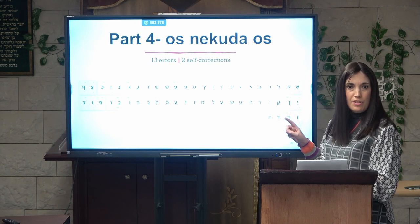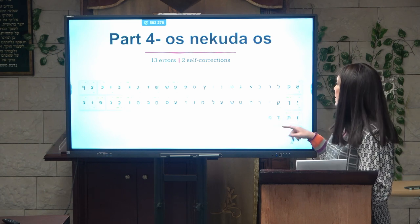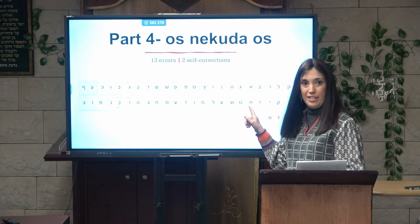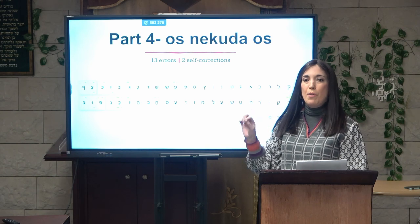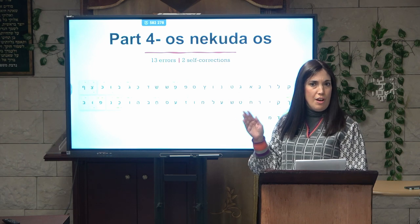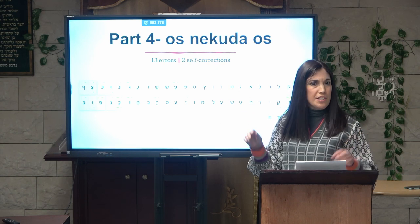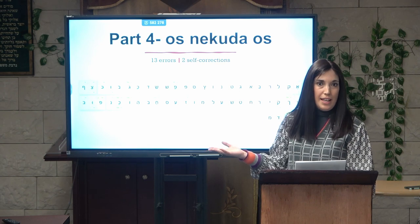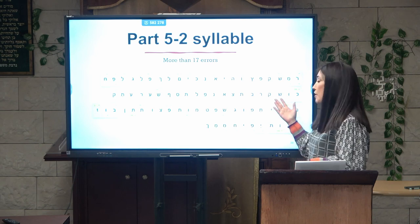Still single syllables, 2 letters and 1 vowel, with nekudos. Made 13 errors and 2 self-corrections. That's a lot, but the way this test works, you keep on testing until they reach a certain amount of errors or time passes a certain time limit, and he still wasn't at that threshold because we want to get as much information as we can. And I was glad I moved on to the next section because it showed me that he can read some words.